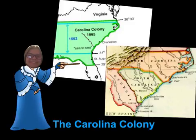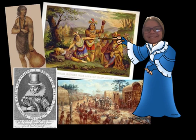The southern area had good farmland and more excellent harbors. The northern part of Carolina had few harbors and was not as good for farming. In 1729, Carolina became two colonies, North and South Carolina. Because of the rich soil from the tidewater, colonists started plantations.